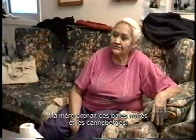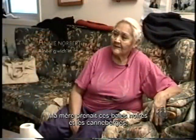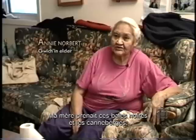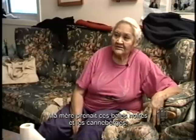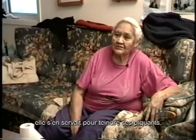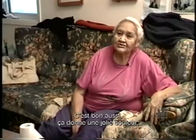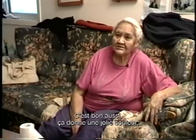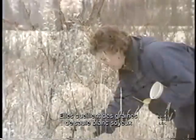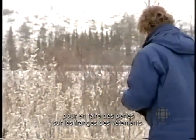My mother used to take those blackberries in a dinette, what they call it, and cranberries. She dyed her quill with that. It's good too. It gives nice color. They gather silver willow seeds used as beads on the garment's fringes.